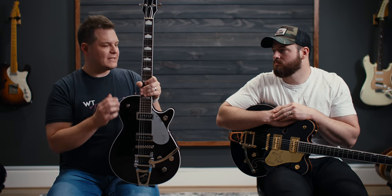They are a little brighter. They are a little bit less output, like you would expect from a single coil versus a humbucker, but they really kind of have the same sound. I would say if you were overall describing the characteristics of the two pickups, you would almost describe them identically.